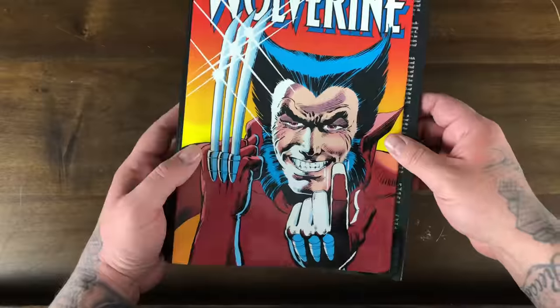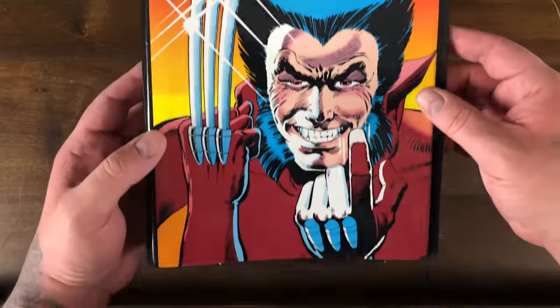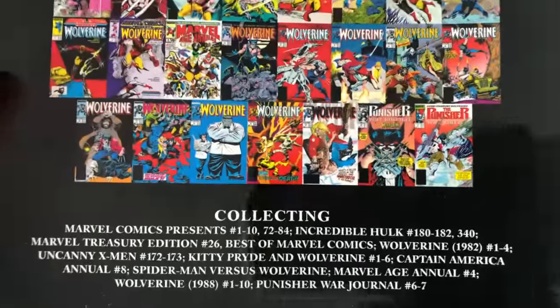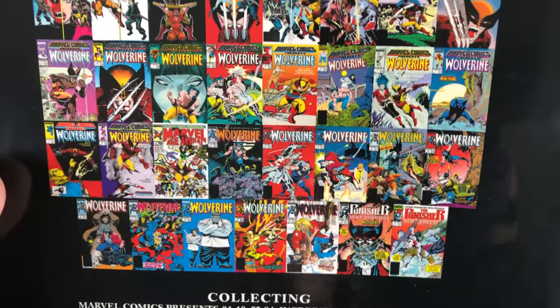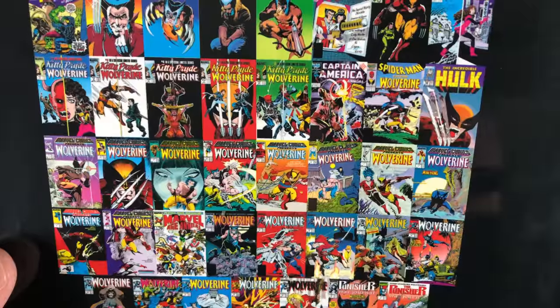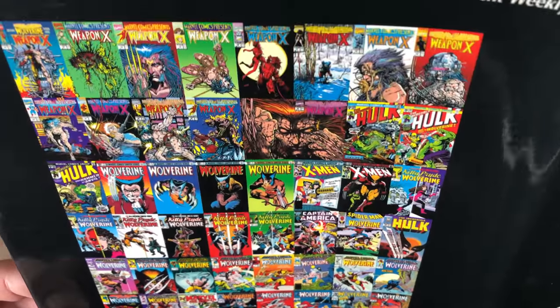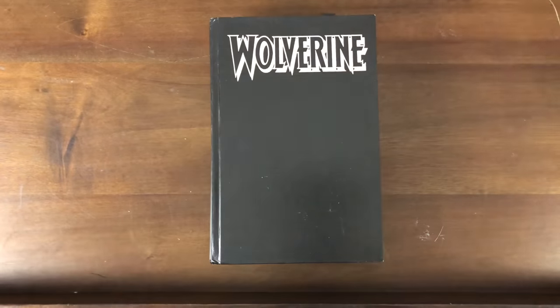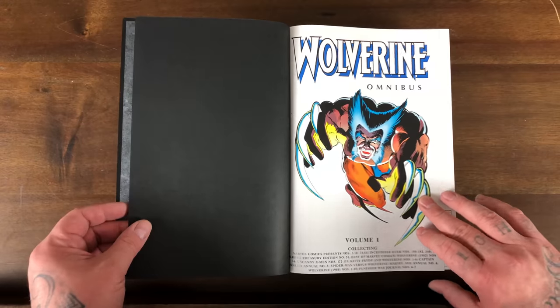This is the essential Wolverine stuff because it has his first cameo appearance and his first full appearance in Incredible Hulk 180, 181, and 182. It's got the iconic Frank Miller miniseries. That's Wolverine's first solo miniseries, which really gave the character more depth. It has the Marvel Comics Presents Weapon X storyline, which is kind of like a retcon for Wolverine. It's where they go back and explain how he became Wolverine, where he got the claws and the adamantium, and it tells the whole Weapon X story.